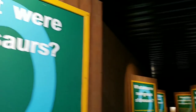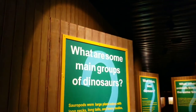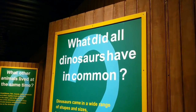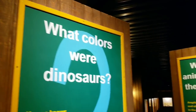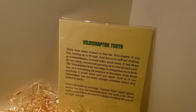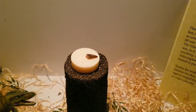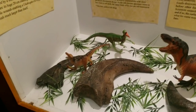What are dinosaurs? Where did dinosaurs live? What are some of the main groups of dinosaurs? What did dinosaurs have in common? What colors were dinosaurs? And what other animals lived at the same time? A megadon to a velociraptor. Well, it's actually not that big, believe it or not. A Hadrosaurus egg. They got some claws here, like a T-Rex claw.